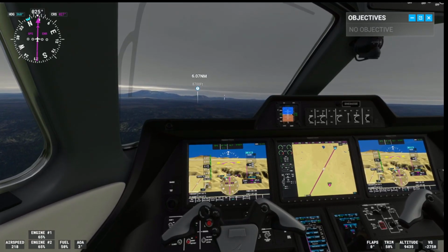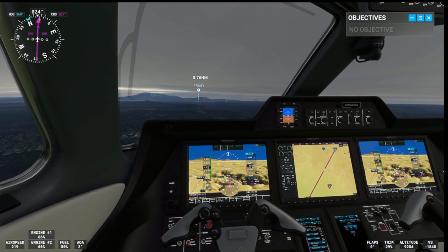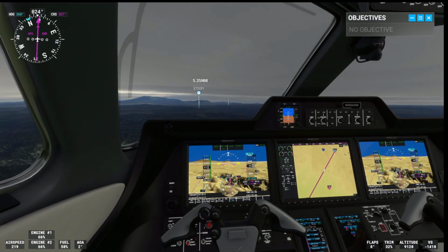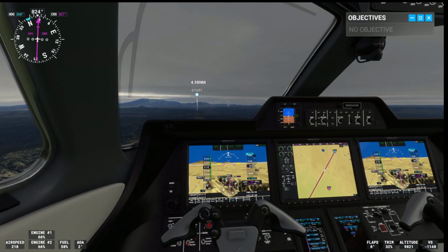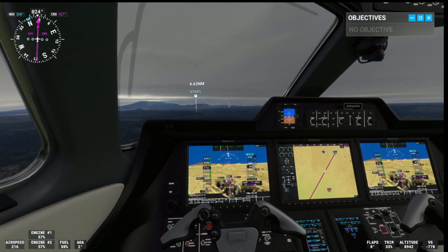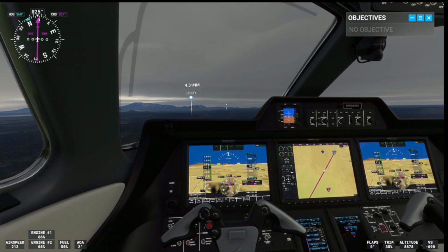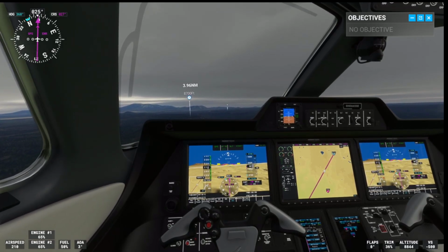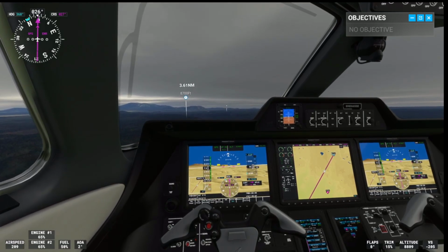And we are going to be intercepting the runway right up there. You can see it already. Try to hang out right in this 210-ish knots range. We'll obviously have to bring it back quite a bit once we get a little bit closer, but we'll leave that for just a second.